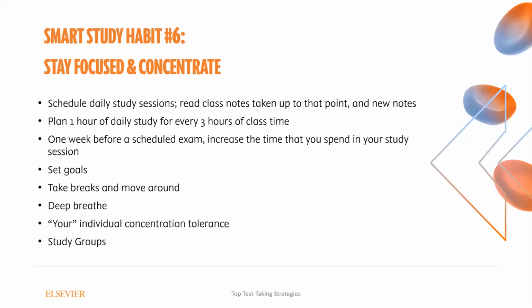Now you want to set some goals, so think about what you want to accomplish during each study session. Write your goals down because it will help you stay focused and concentrate. Now, if you don't reach your goal during the study session, don't become discouraged. Just look at the point where you left off and revise your goals for the next session.